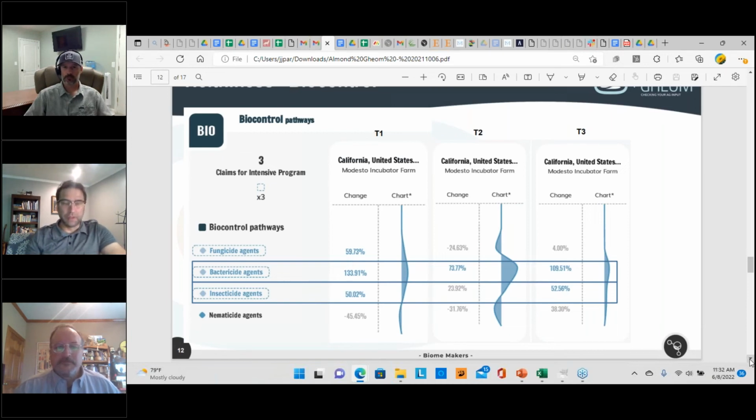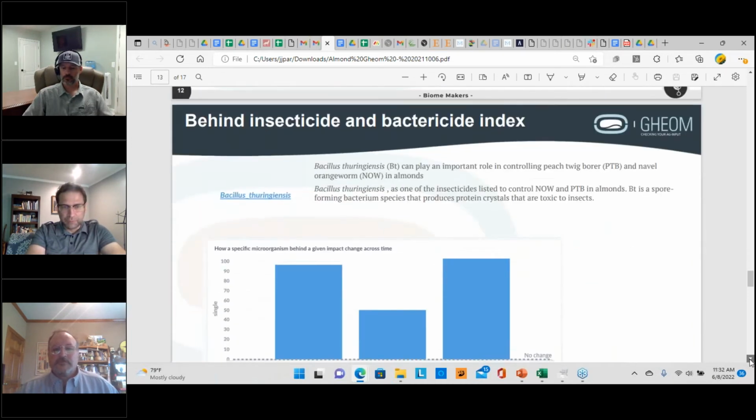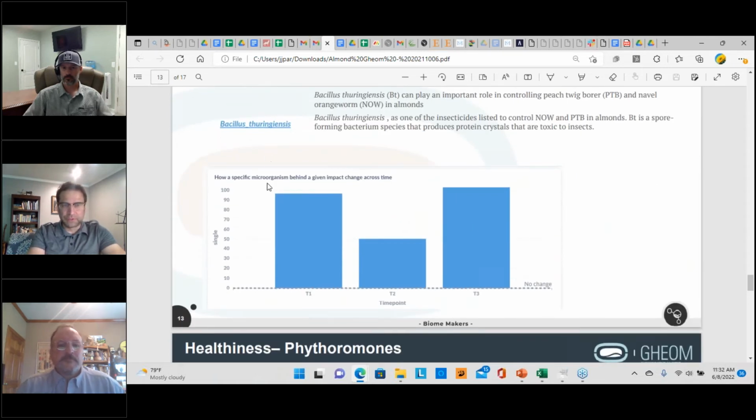Right. Yeah, exactly. And just to show an example of that, this is Bacillus thuringiensis. We're actually able to measure the changes in that, and this dotted line here is basically saying this is what that baseline treatment looks like. The blue bars represent the difference between that baseline and that intensive treated, and we're seeing a fairly strong signal of Bacillus thuringiensis. Now this isn't BT as in the transgene. This is the actual microorganism that it comes from. And so this is the way of nature taking care of it.